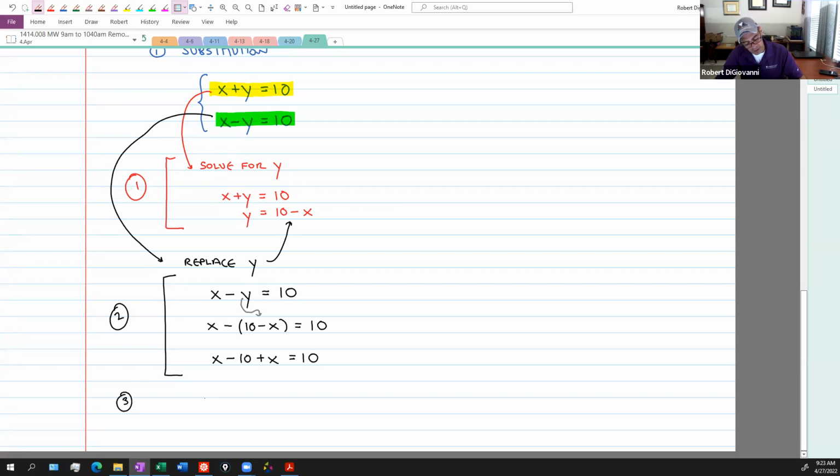So let's just group things together. 2x equals 20. So I just added the x's together and then I moved the 10. I added 10 to both sides. And then I divide both sides by 2, and I get 10.